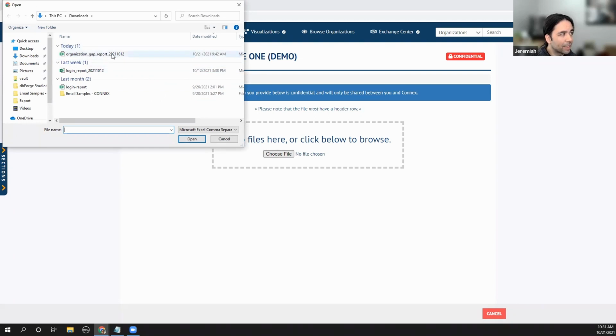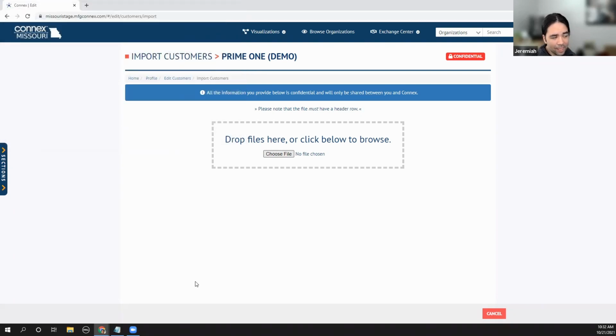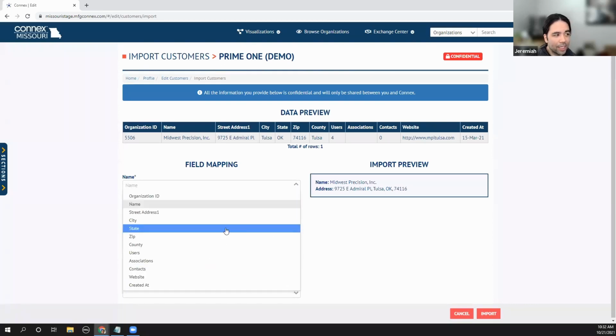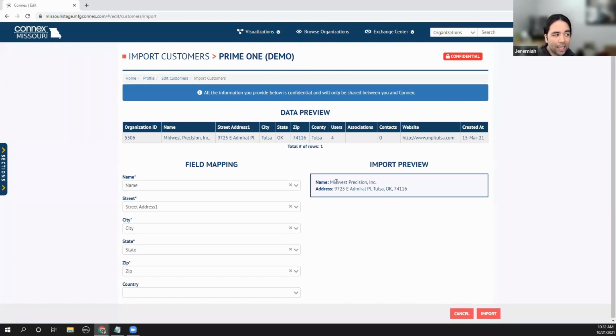If I choose a file here, I'm just going to pick this one randomly here. There's only one row here in this file. And so it will actually go through and give you just a preview of the data that's in your file, and it will auto map based on that header row that you included. So if your header row includes a name, street, city, it should auto map it, but you do have the option to just click change your mapping. But in reality, what you're really looking at is this preview here, just making sure that it looks like a name and it looks like an address. If it looks like it should, then all you have to do is click import. It will import in the background.